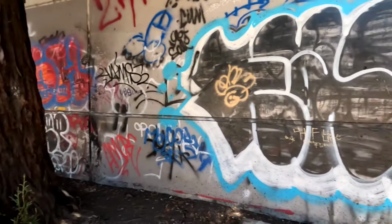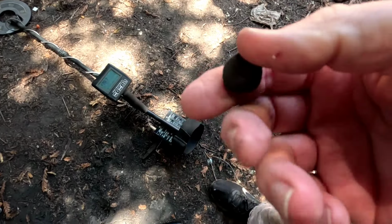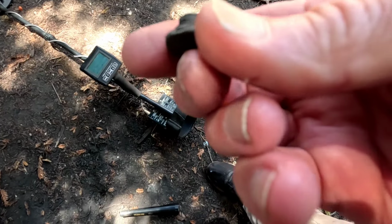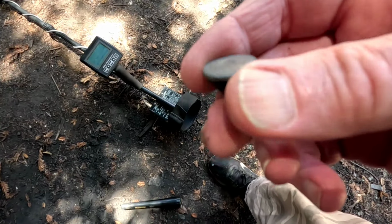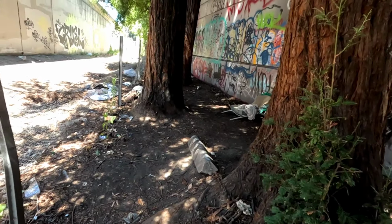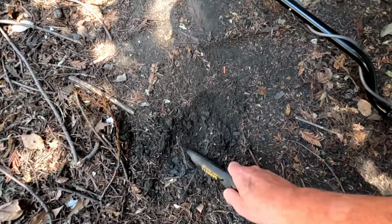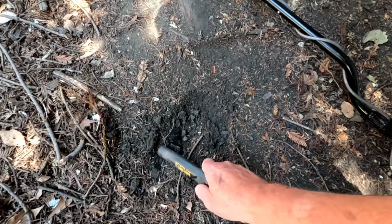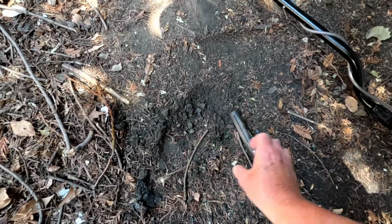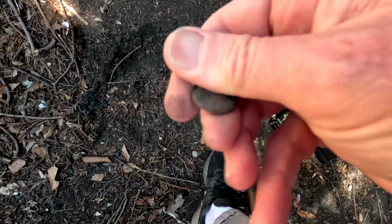Would you like to be in the spray paint business, huh? I don't know what the heck that is. Maybe it's the end of a bullet, I'm not sure. Signal here. Doing some surface stuff. I'm always keeping an eye out around me. What the heck is that? There it is right there. Just another penny.